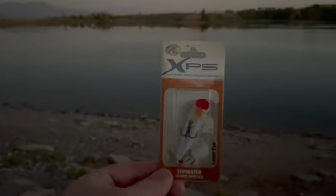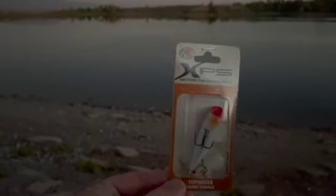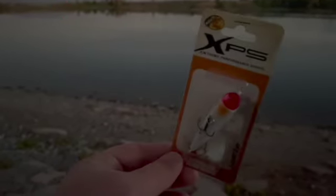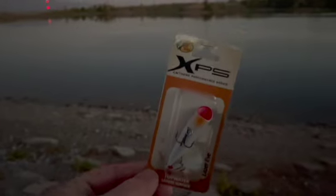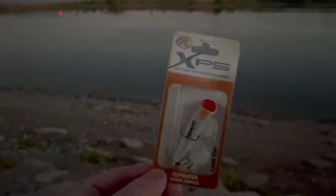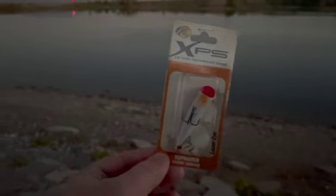Now, when I was here Friday with my buddy Trent, he had tried some of these XPS topwater bass jigs, and the trout took them like crazy because they stayed up on the surface. So I'm going to give this one a shot today. Always like to try a new lure and see how they do.